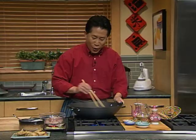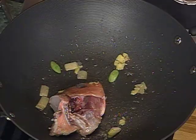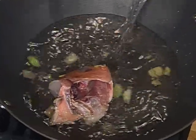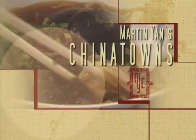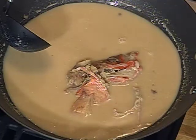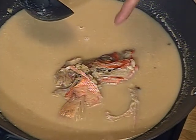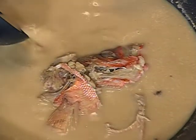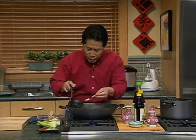And then when all the flavor is in, now you put the water or the fish stock, either water or fish stock, we're fine. Bring this to a boil and then simmer this for 45 minutes to 50 minutes. Be patient. Good food takes time to prepare. Look at that. After 40, 45 minutes or so, this turned milky. And it's very, very good. You can tell it's very rich. Let's taste a little bit.